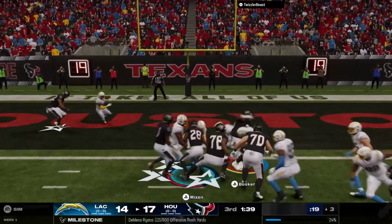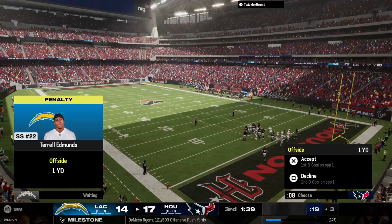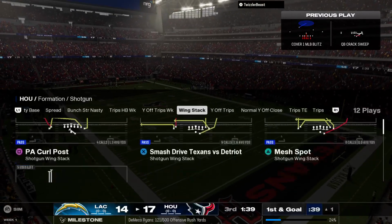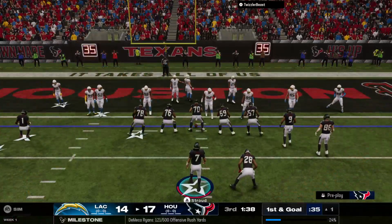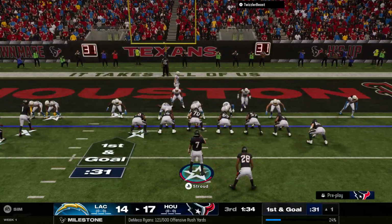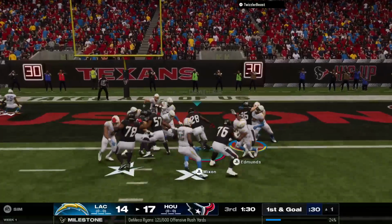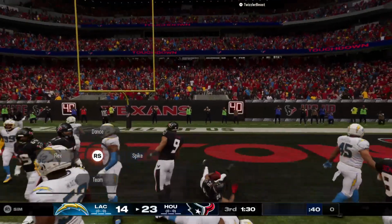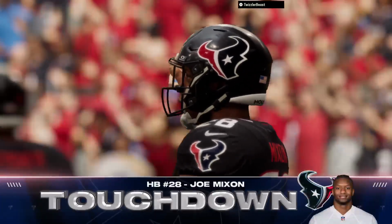Mixon. And they take him down, but there's a flag on the play. Easy call for the officials there. He was offsides at the snap, and that's going to cost him. They'll break the huddle and come up on first and goal. Running it after the penalty. Will score. It's a Houston touchdown. The Texans capitalize on the turnover and add to their lead.